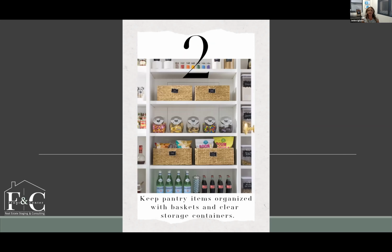That's a good one, Alyssa. I need to teach my kids that. Yes. I oftentimes will bring the groceries home and tell them to put it away. But I noticed that we have all these half-eaten bags of chips in the back because they put the new ones in front. Yes. Yes.